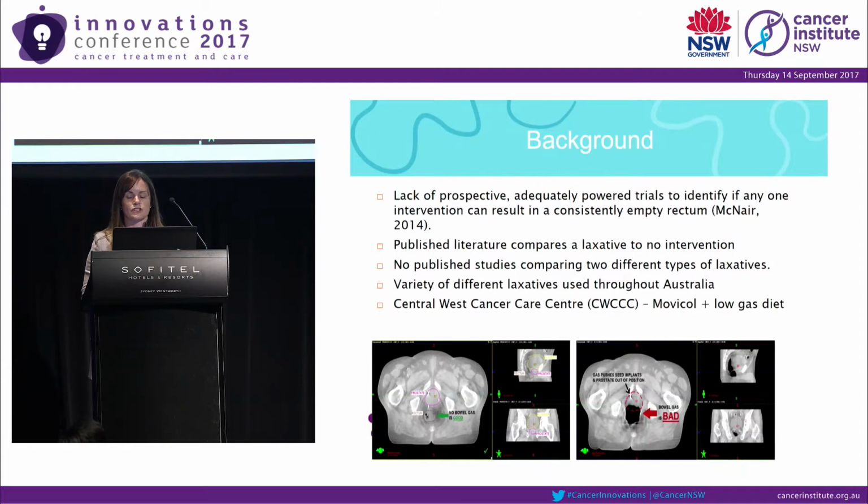And in the published literature, they compare laxatives to no intervention at all, and there currently haven't been any published studies which compare two different types of laxatives. And there are a variety of laxatives that are used throughout Australia. I guess predominantly your bulking laxatives like Metamucil or Fibergel, and the osmotic laxatives like Movicol. At the Central West Cancer Care Centre in Orange, our current protocol is to use Movicol plus a low-gas diet.